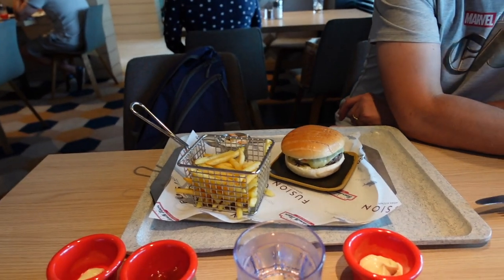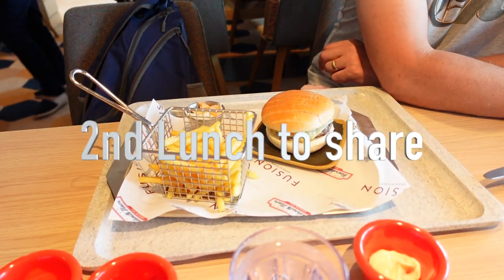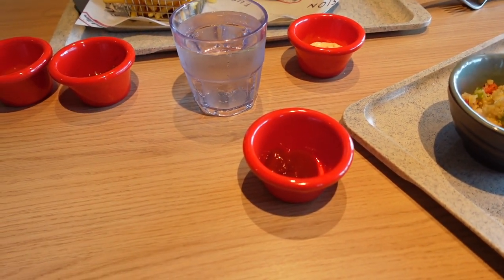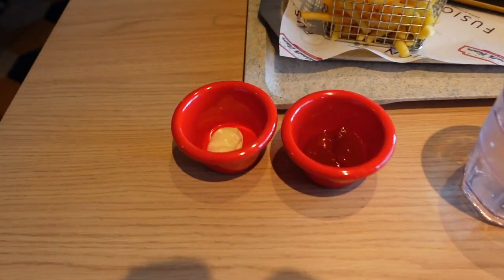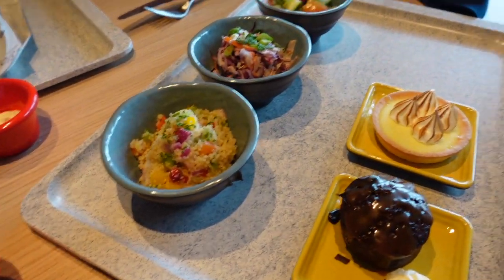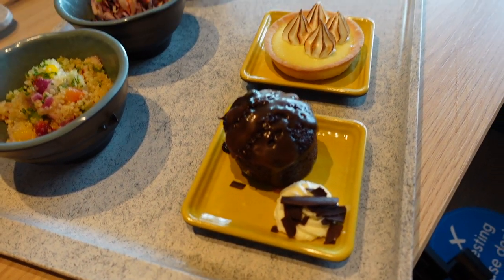We have arrived at the Key and we're having lunch here today. So we've got the burger and fries, which the fries are quite nice. You actually have to ask for the sauces. The sauces aren't available for you to just grab, so you just need to get your own sauces. And then we've got a selection of the salads, and we have got key lime pie and a chocolate dessert.